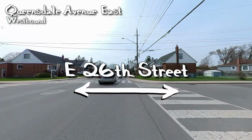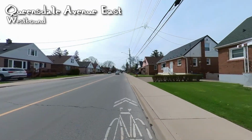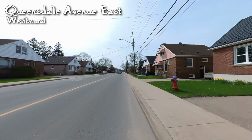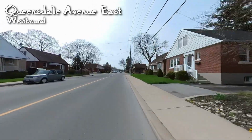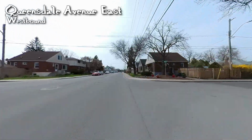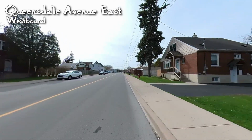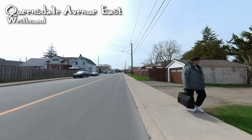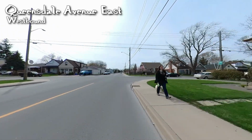It would be slightly more difficult to fit in a bicycle lane, but definitely here you can see the cars have no problem driving beside me. And I should point out that this is a 40 kilometer an hour road. I'm doing about 32 kilometers an hour, and those cars are just way gone. Like, they're gone. Cars see the straightaway and they just go. And that is very unfortunate.